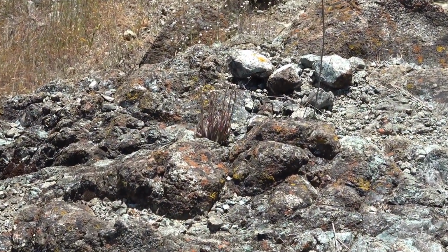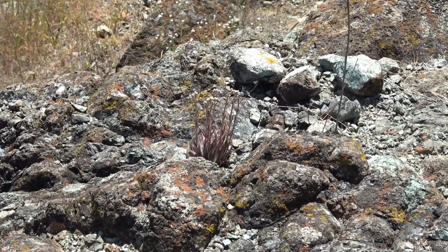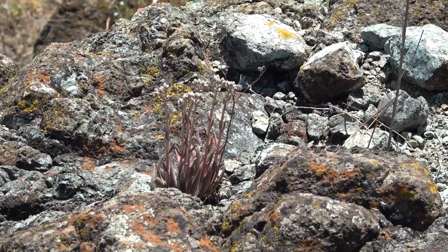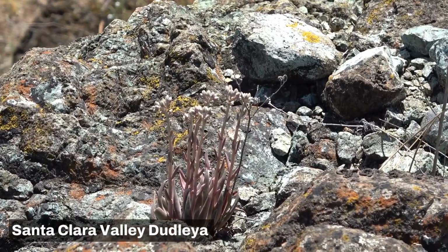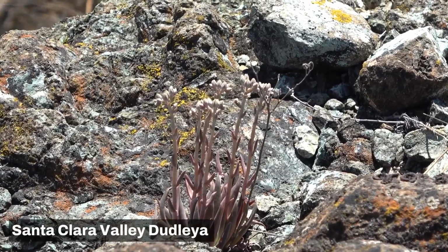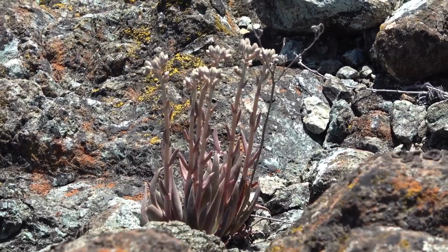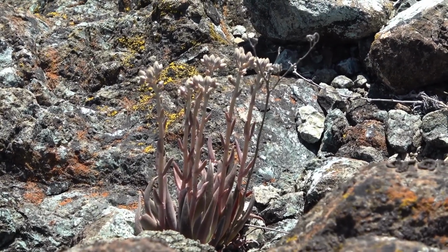The one we see here is growing between serpentine rocks covered with orange and yellow lichen. This species is called the Santa Clara Valley Dudleya, or Dudleya setchellii, and has reddish to pale pink stems and a handful of buds at the top of each stem.